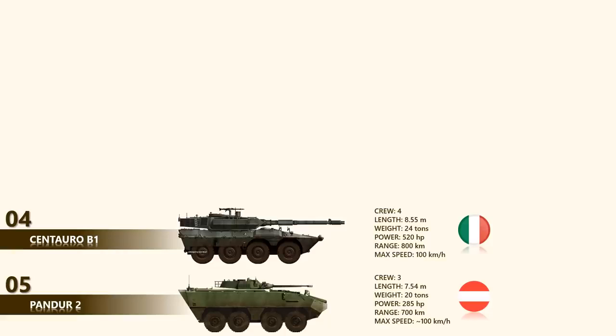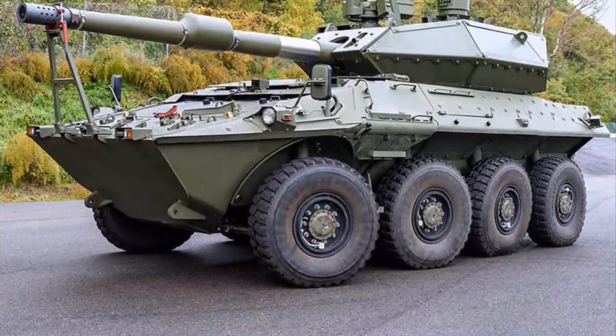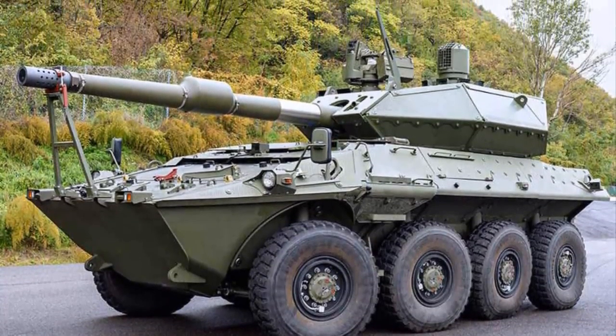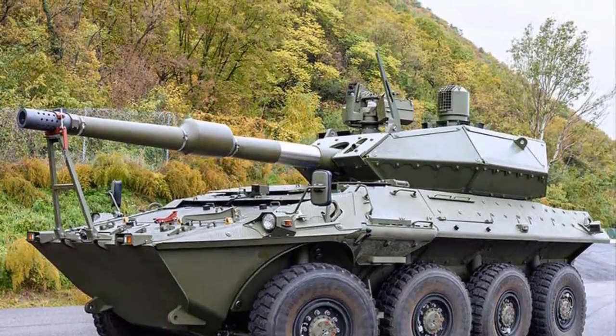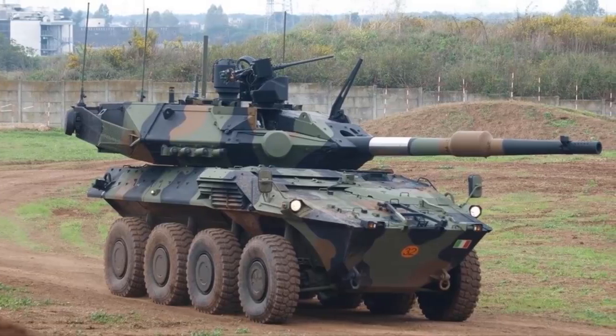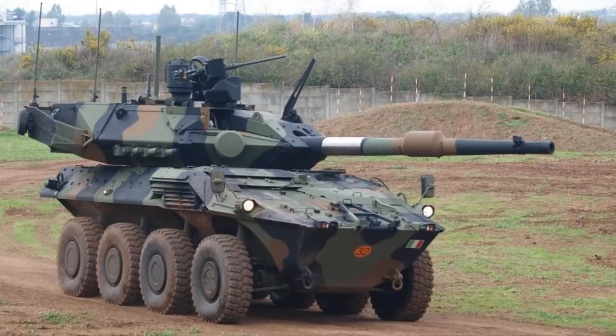The gun is loaded manually, and a total of 40 rounds for the main gun are carried inside the vehicle. It has a hunter-killer engagement capability, and this tank destroyer can engage a target 25 to 35 seconds after spotting it. Secondary armament consists of 7.62mm machine guns, and this tank destroyer has a welded hull and turret.